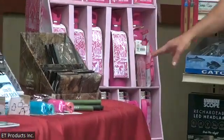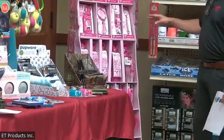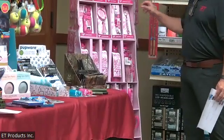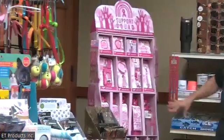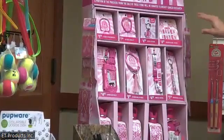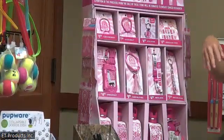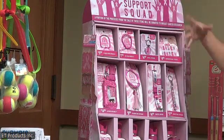It has a lot of different drinkware. It has air fresheners. It has lanyards. It has stickers. It has keychains. It has a neat assortment of products, a great looking display, and everything. So when we bought this, they donated a portion to breast cancer awareness. So that all helps support that.